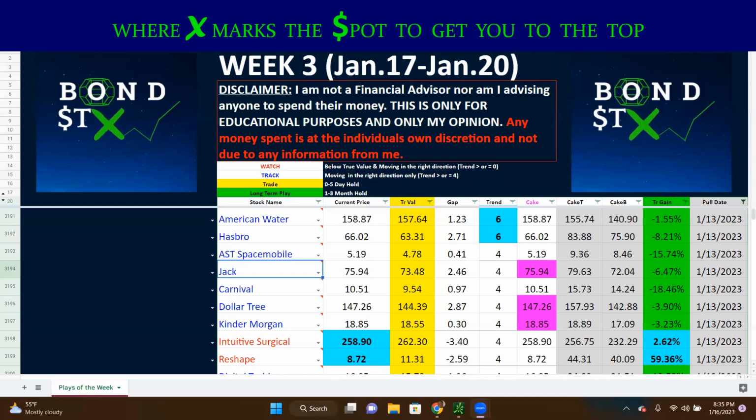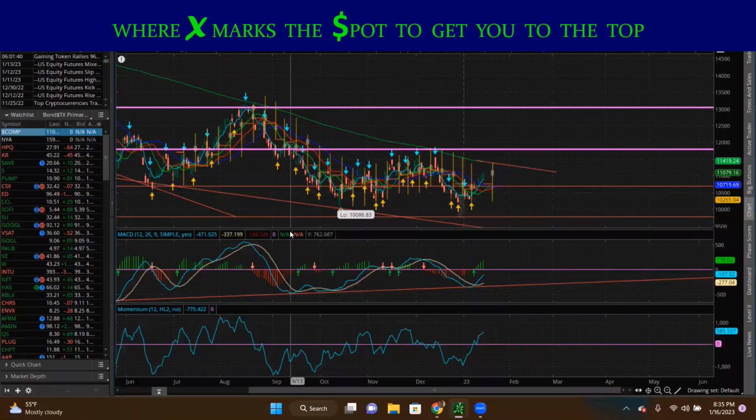The way I do my scans over the weekend, I'm looking for true value. I'm looking for trend. So I'm looking to buy anything underpriced and anything that's moving in a very decent direction if possible. So you'll see on the left side here, anything highlighted in blue is something that's moving in a good direction. Anything highlighted in red on the left side is moving in a good direction and below true value. Anything highlighted in the teal here is below true value, and everything here in the yellow is all the true value prices. So let's get started with looking at the Nasdaq, as I normally do.